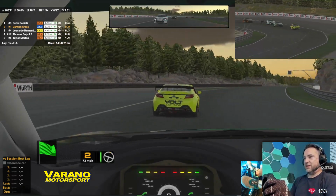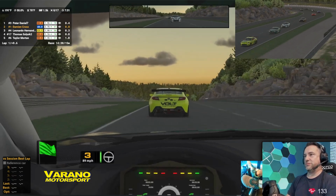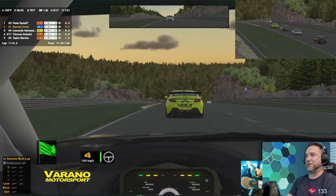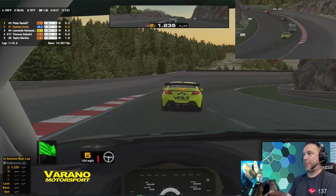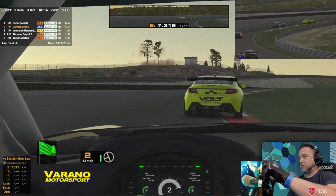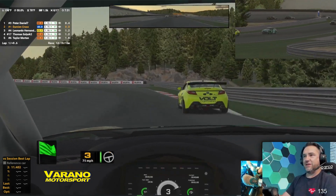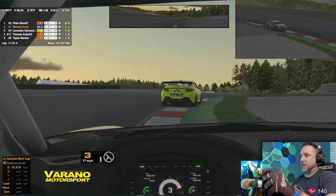Alright. Hopefully stick with this guy at the front. Try and put a bit of pressure on him. We have got Leonardo for company, which we'd rather not have, but hey ho. Cold tyres still. Looks like there's been some battling behind, so our focus is definitely in front now. See if we can keep up with this guy.